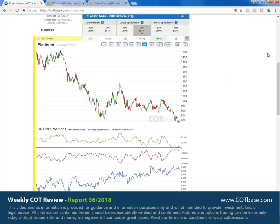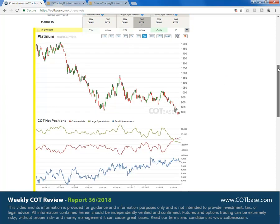So let's jump to the 5-year chart right away, and you may see platinum with this beautiful extreme, very similar to silver. Commercials net long, large speculators net short, actually for quite some time now. And this stress is just building up and up, and of course, who knows when this is going to pop. Huge extreme in platinum. Silver we talked about.